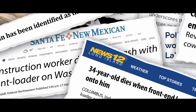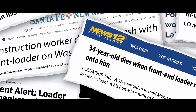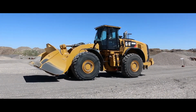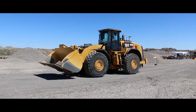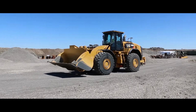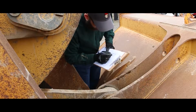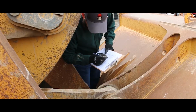Case in point, recently a worker was killed while opening a manhole cover when he was, without warning, backed over by a front-end loader. And how did this happen? There are always a lot of little things that lead up to big accidents. But in this particular instance, investigators found a couple key things specific to our topic today. One, the backup alarm was not working, and two, the operator had not performed a pre-shift inspection. The lack of these two oversights, among others, cost a man his life.